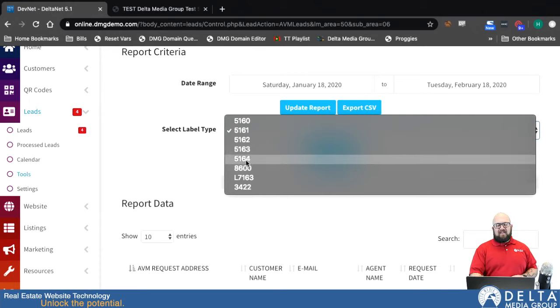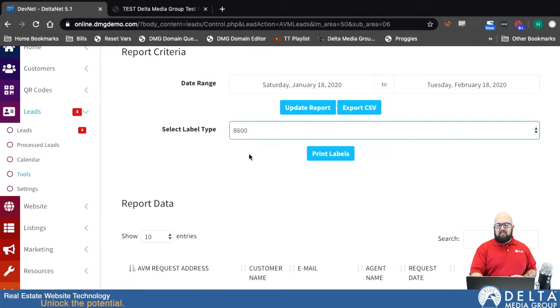So you just select the type of label that you have or that you want to print out, and then you hit print labels. That'll load up a page where you can then just click print and print out all your labels. Now, as long as you have your label printing paper in the printer you're printing on, it'll print them in the correct places, and you'll have all your mailing labels all set up ahead of time. So then you can take whatever mailer you have or whatever information you have and just put it in the envelope. You'll have all your stickers and just stick all your mailing labels on there, and you're good to go.